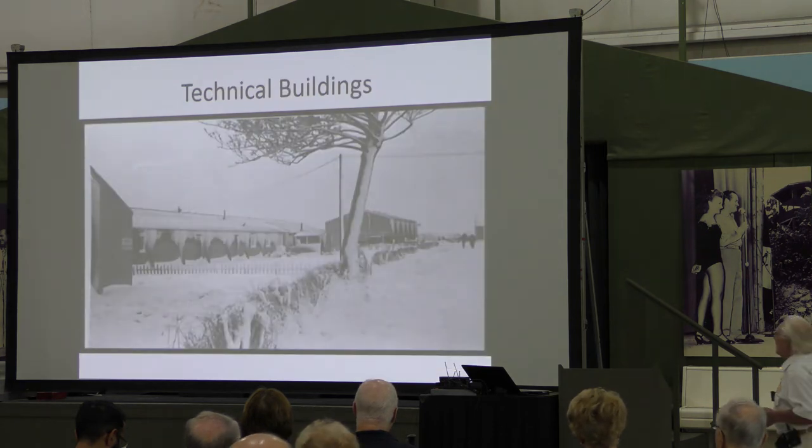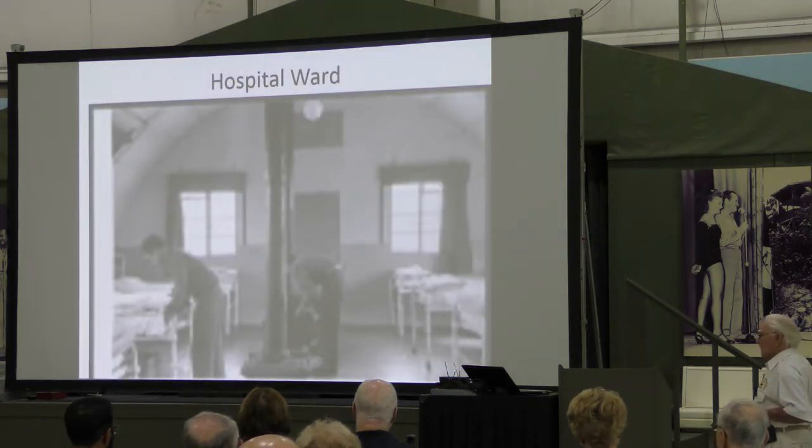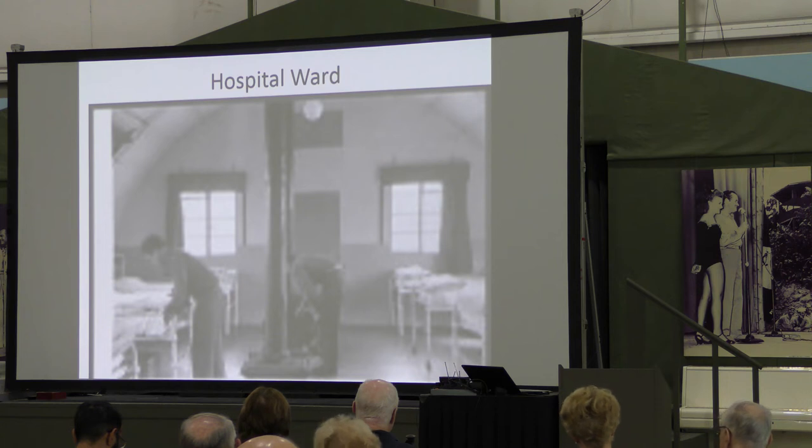Again, some of the buildings. This is the hospital ward. It shows it very empty at the moment, but I can assure you it wasn't always as empty as that when the aircraft came back. Because if they came back with injured people on board, they would fire out red Very lights and they would let them down first. The ambulances would go along, pick them up, bring them in here for triage, and then they had a central hospital to take the more severely wounded people to.